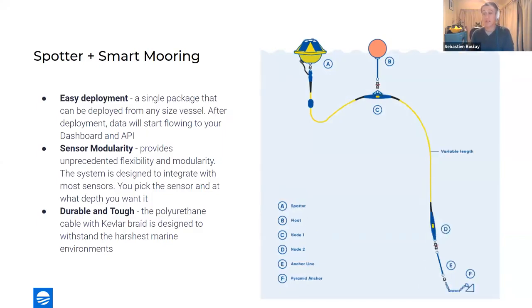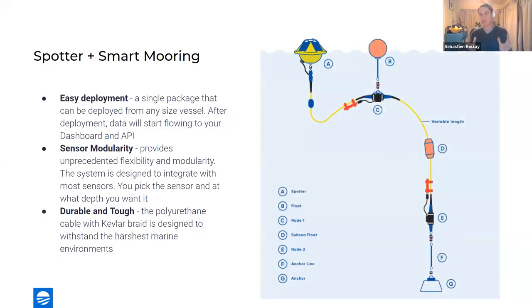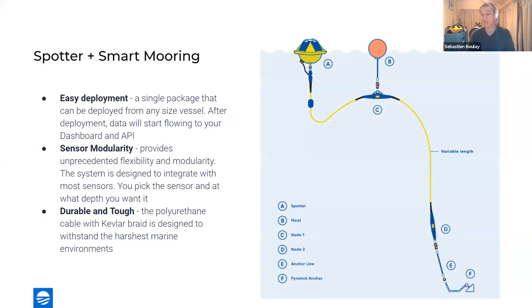That's the only maintenance required, because over time, your Spotter turns into a Franken buoy, with mussels and barnacles growing on it, and it becomes a huge sea monster. It can really affect the way it follows the waves, and over time it could get partially submerged. And that's about it, really.